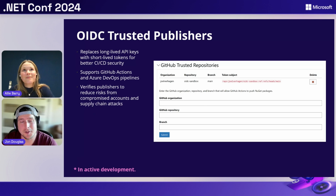Sure. So in the traditional model today, you generate an API key. The API key lasts for a certain period of time, and more or less you publish with it. And of course, API keys can get leaked, and there's tools out in the world where they'll scan for API keys that do get leaked and try to warn you about these type of things. Now, OIDC trusted publishing is really just a way to bring short-lived API keys so that you can more or less generate them on the fly through this type of connection and use it in places where you normally build your NuGet packages, which is GitHub Actions and Azure DevOps. I call it ASDO.